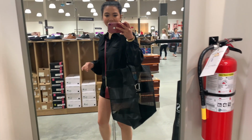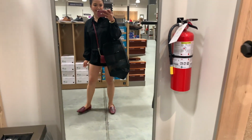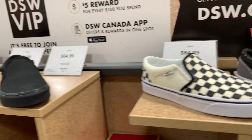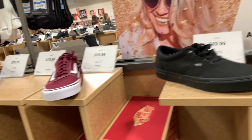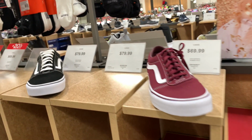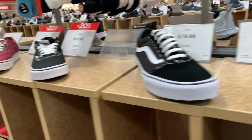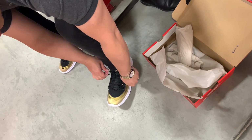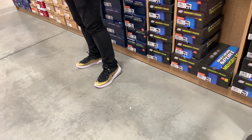Next is DSW or Designer Shoe Warehouse. This is an American footwear and fashion accessories retailer. They also have good stuff here. Their prices are very competitive and most American products are here. If you are really into specific brands, they are selling all-season footwear. They still have boots and trendy shoes. Got some running shoes, but this is not for me. This time it's for my hubby.